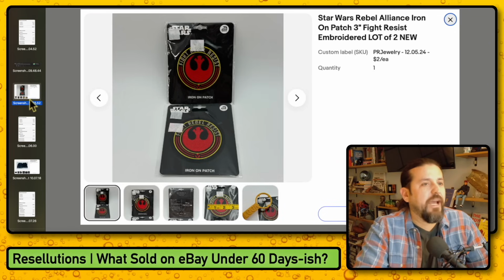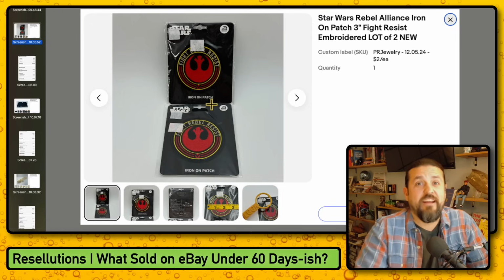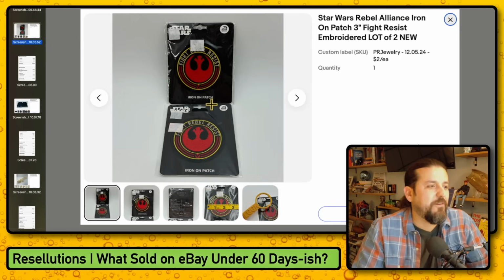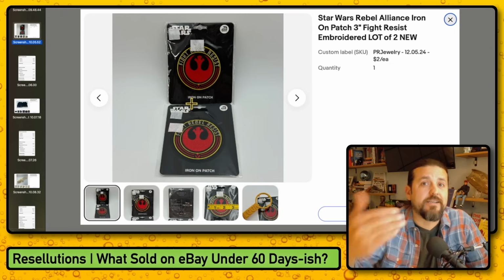Next sale, here we have Star Wars Rebel Alliance Iron-On Patch 3-inch Fight Resist. Look at that. This is the stuff that I buy from Hobby Lobby that some people do talk shit about. Why are you buying Hobby Lobby stuff? Espérate, güey. And I'm like, well, this is why. Not everything sells, but stuff from Hobby Lobby does sell.